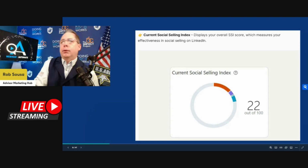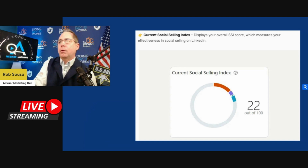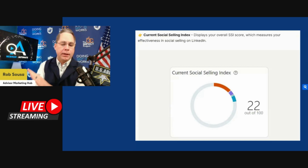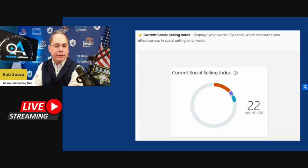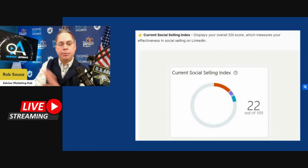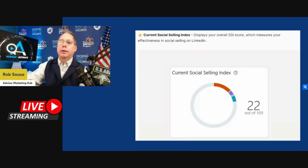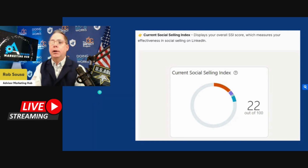Okay, so current social selling index displays your overall SSI score, which measures your effectiveness in social selling on LinkedIn. So the idea here is, are people engaging with your content? Are they commenting? Are they liking your posts? Are you placing comments on other people's posts, and then are they replying to you or liking what you have to say?